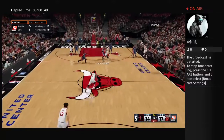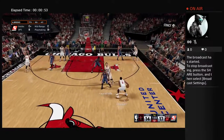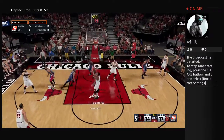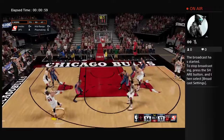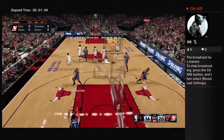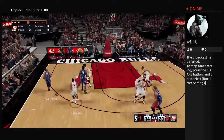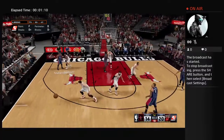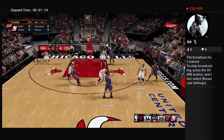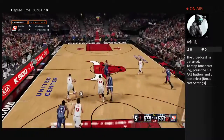1:09 left to play here in the first. Terry against Brooks. To the left wing. Mirotic dishes to Moore. Another three for Chicago. Of all the guys you want to leave open out on the perimeter, he is the absolute last guy on the list. Attention to detail. Know your personnel. Ariza kicks to Brewer. Moore with the steal.